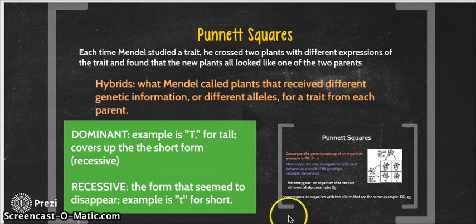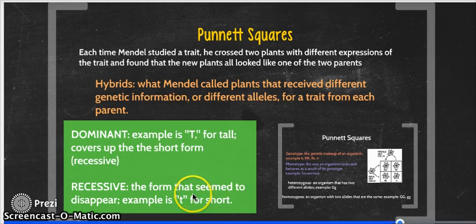Another example of a dominant trait in Mendel's experiment was the tall trait, which can be represented as a capital T here for tall. Most of the plants grew tall, while only some of them were short. So he said that the short trait was considered recessive, and any recessive trait is represented by a lowercase letter.